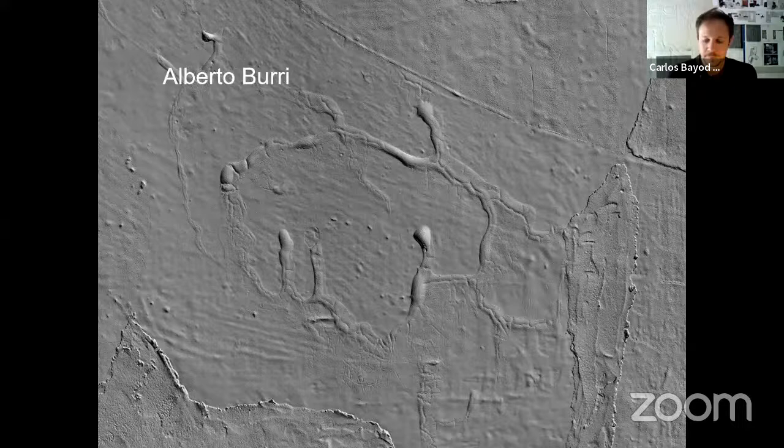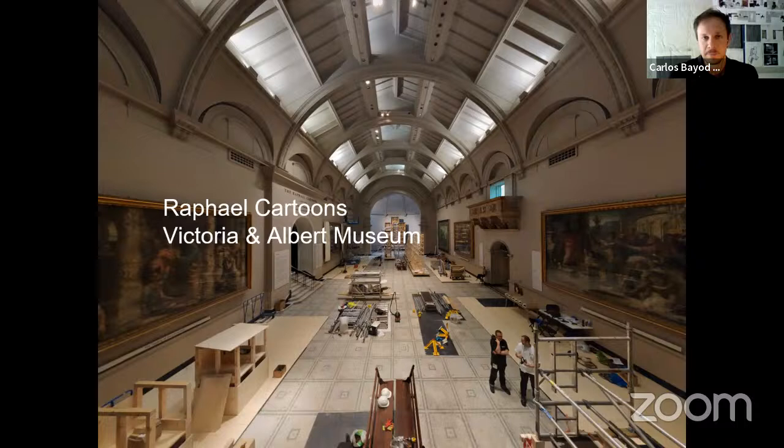One example of how we have been applying this technology, which is the same scanner that we used for the tapestry at the Cini Foundation, is also related to tapestries, and is the work that we in the Factum Foundation were doing a few years ago in the Victoria and Albert Museum in London.